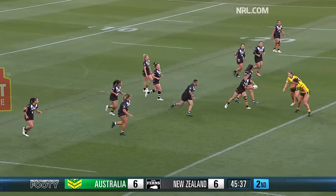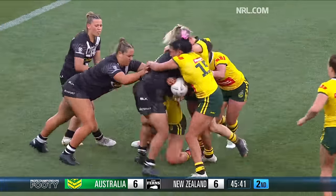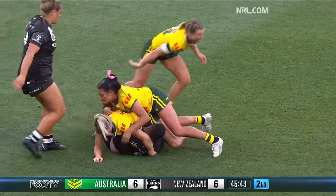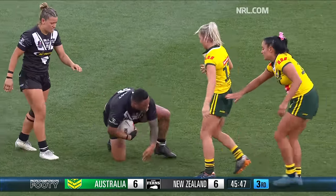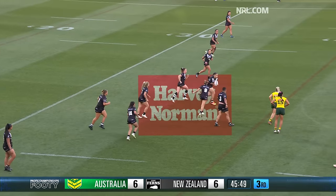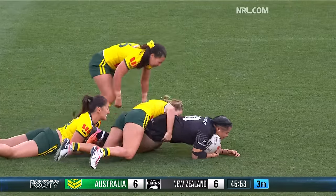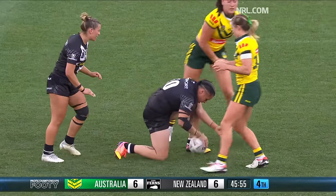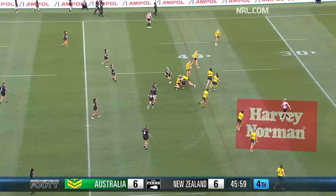There is Anderson. And Hufanga right alongside. Tucked the ball down awkwardly and did well to hold on, really, as three Jillaroos swamped Mele. One converted try apiece. It was 16-10 in Townsville a fortnight ago. New Zealand haven't beaten Australia since 2016, but the upset is on here.